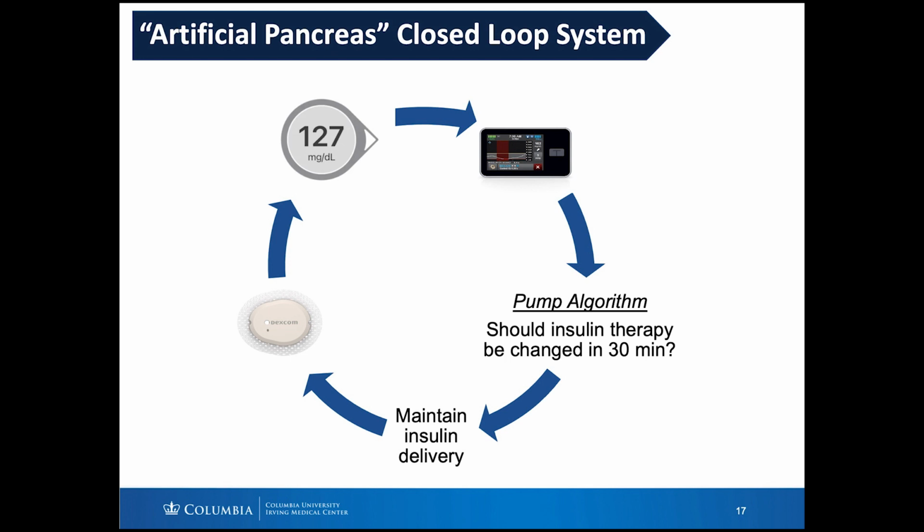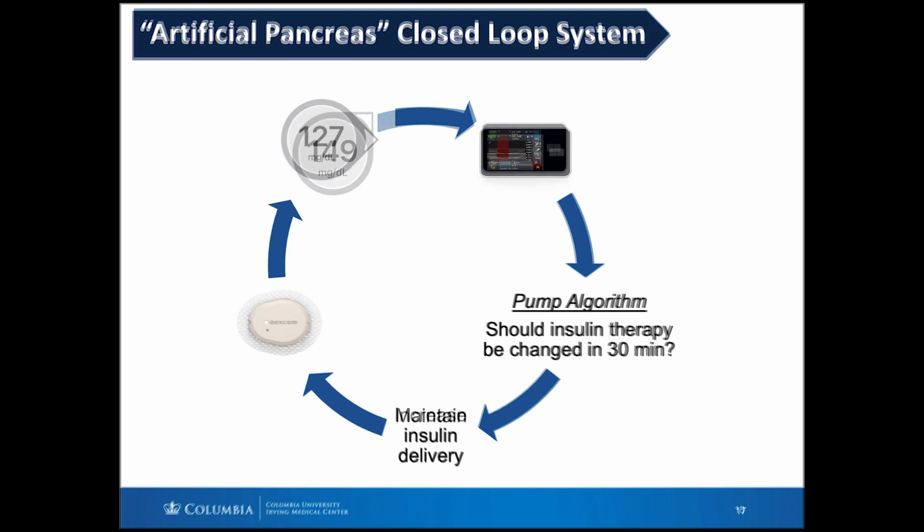That data is then going to be sent to the pump. The insulin pump will then say, okay, what do we need to do about insulin therapy? Do we need to start more insulin? Do we need to increase it, decrease it? What do we do? Well, because the blood glucose is stable, we're just going to maintain insulin delivery.